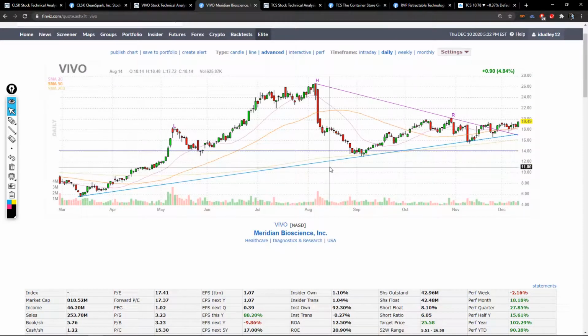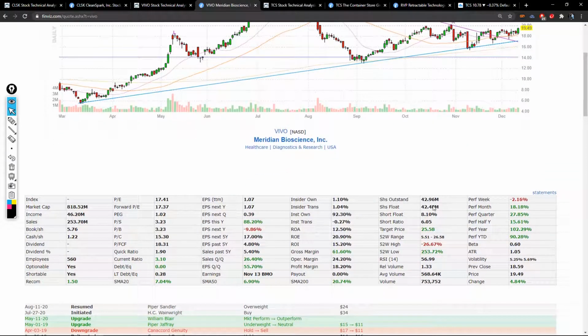So from that perspective, things are looking good for VIVO. Let's go to the float. Float is 42 million shares, which is about medium. Not bad, not excellent, but not bad at all. About average volume is around 568,000 shares traded, and today it did 1.3 times that amount.